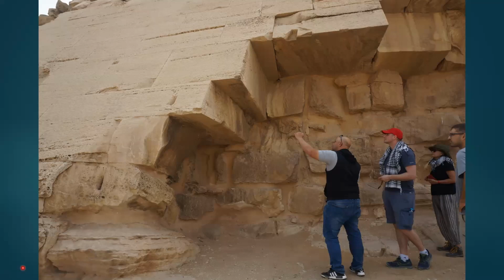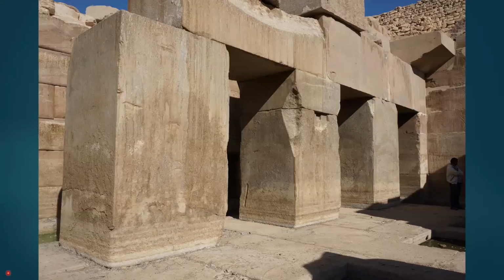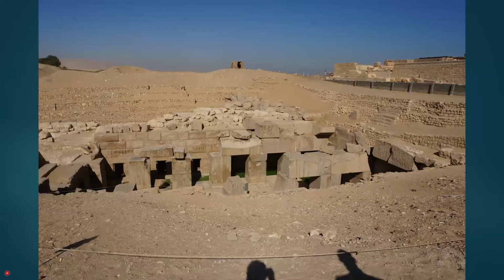Wow. Oh, I would not stand under that. I would not stand under that either. And how precise the cut was as well, and the fit. Amazing. Well, how did they build that? Do you know how they built that? Very carefully.